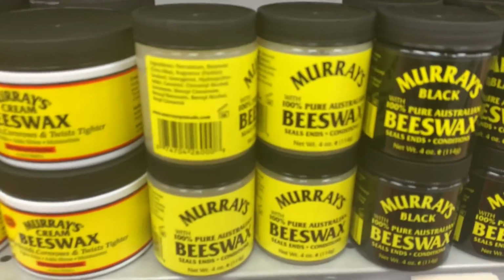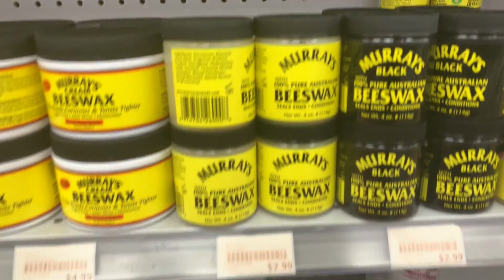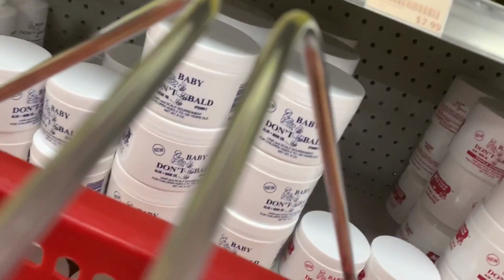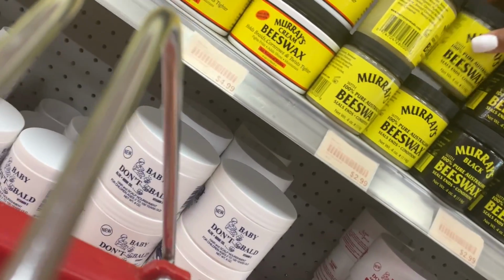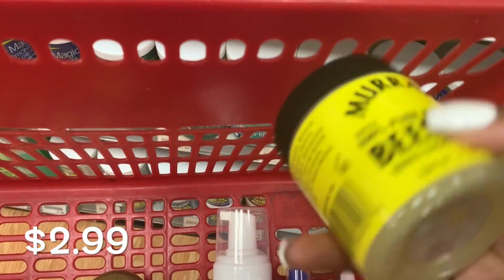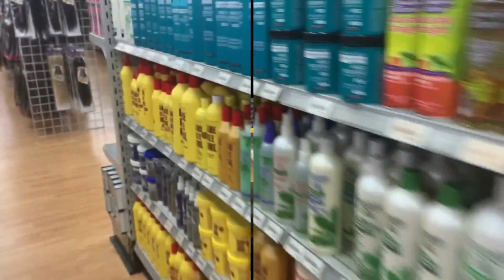Now I'm contemplating on getting this Mary's beeswax to do my twist. It's only $2.99, so I think I'm gonna get it. But I'm also going to get some Hicks just in case, because I don't know which one is going to work better on my hair. And this is only $2.99, so I'm just going to get it. So yeah, now on our way to get the hair.